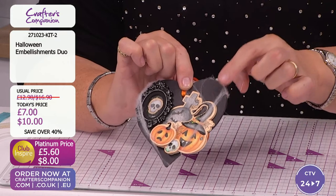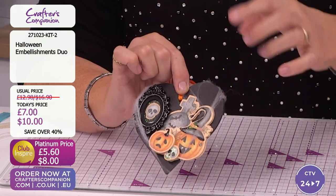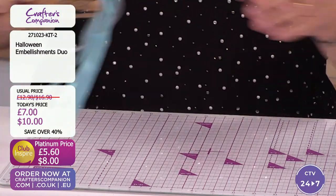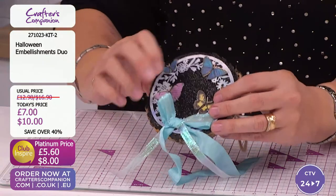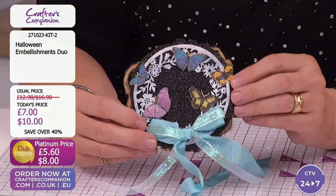And if you are wanting to flatten it with anything, use something that's made of silicone to just flatten it, and then it won't stick to it. Again, amazing. Bringing those glitters in. Again, the sparkle on this is stunning. So you can see that black glitter. I just think it looks like night sky, doesn't it?